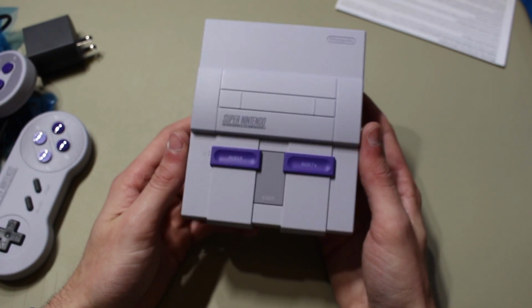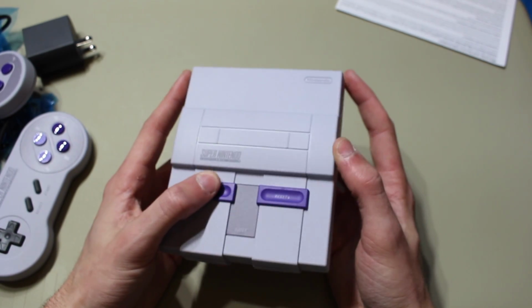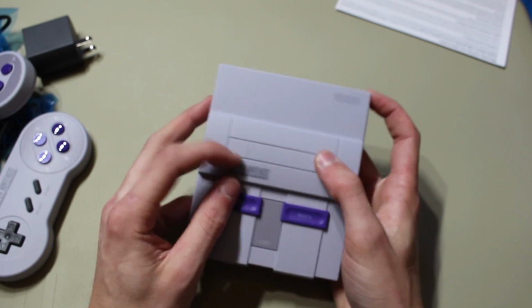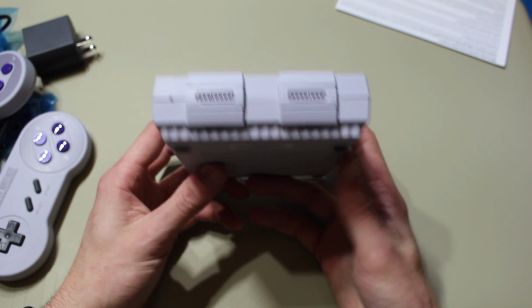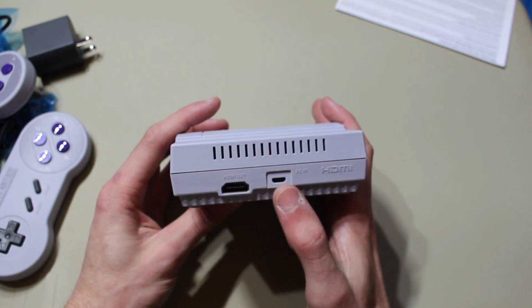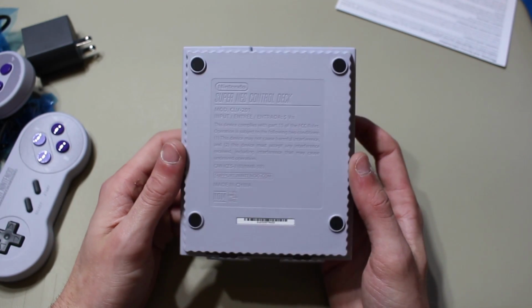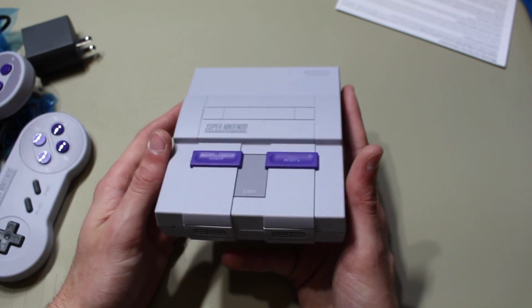Man, this thing is small. It looks so cute. So the power, reset, and then this doesn't open. And on the front, you've got your fake plugins. On the back, you have your power and your HDMI, and on the bottom... man, this is so cute.